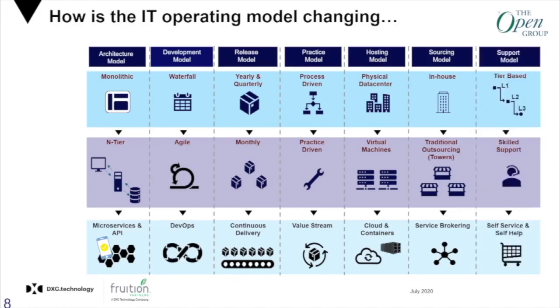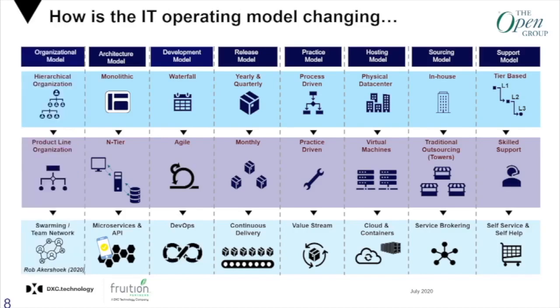Our support model has changed from traditional tier-based support to directly engaging the right persons to resolve an issue, to full self-service and self-help enabled by AI and chatbots. Our organizational model has changed from a hierarchical organization to a product line organization to a more cooperative, team-based structure of autonomous teams working and swarming together to resolve the issue. As you can see in this whole picture, the change in the operating model is significant. And the big challenge is that everything is hybrid. So all these models will be working together at the same time.